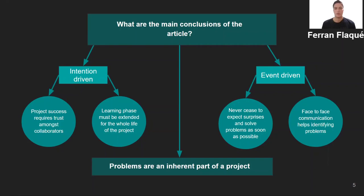So, how do today's successful managers cope with unexpected events? Well, they do it through a combination of the traditional and the Agile method, assuming 4 roles. For each role, we can conclude the following. From the develop collaboration role, the article concludes that collaboration is crucial for early detection of problems, emphasizing that project success requires collaboration and trust amongst all the project members.